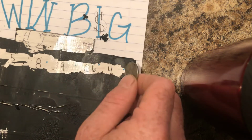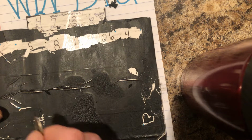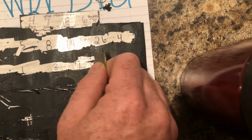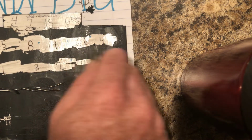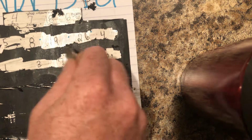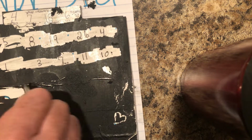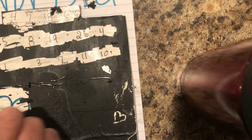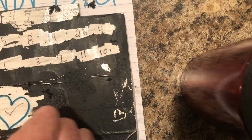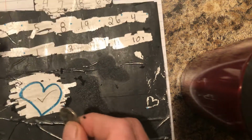Oh, we got a match. Okay, so we matched a 4. What else we got here? We got a 1, 3. Oh, we got another match. 7, 11, and 10. Look at that. What's all this? Oh, look, I got a symbol. Got a symbol there.